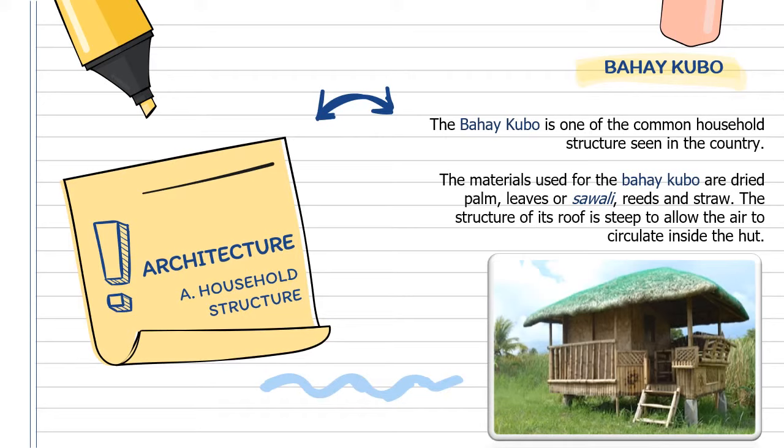The bahay kubo is one of the common household structures seen in the country. Usually this house is more evident in towns and provinces, specifically in the farmland. In farmlands, they use the bahay kubo as a resting place for the farmers. The materials used for the bahay kubo are dried palm for the roof, and leaves or sawali, reeds and straw. The structure of its roof is steep to allow the air to circulate inside the hut. That's why when you are in a bahay kubo, it's not that hot because the air is circulating inside.